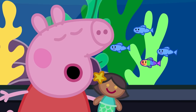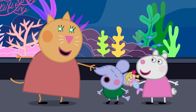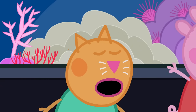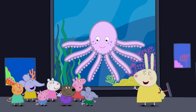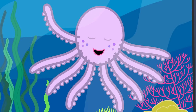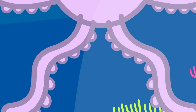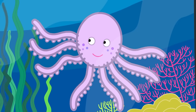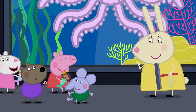Peppa Pig and her friends are at the aquarium today. They're all pretending to be fish. Mew, what's that? This is an octopus. It has 8 long wibbly-wobbly legs. Actually, an octopus only has 2 wibbly-wobbly legs. The other 6 are wibbly-wobbly arms.